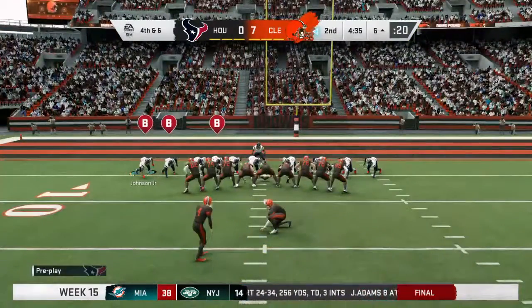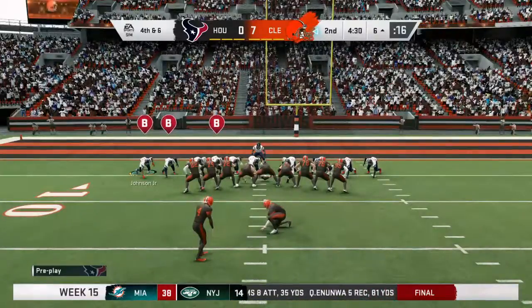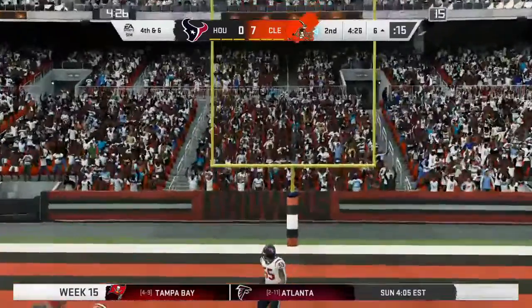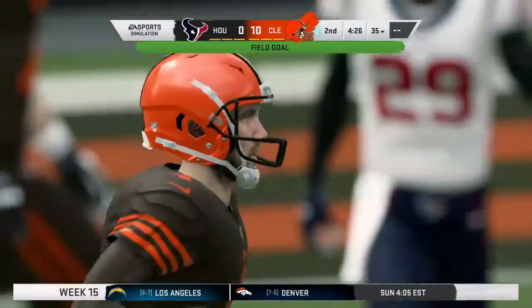So on 4th down, out comes the Browns kicker, Austin Seibert. From the left hash, should be a fairly easy one here. Seibert able to knock this one through. And the lead moves to 10-zip.